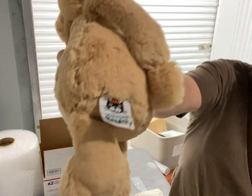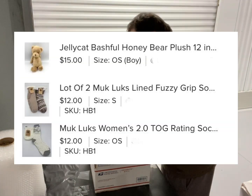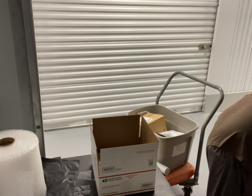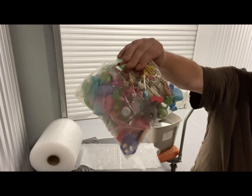Total cost on this was $35.10. Our cost of goods was only $5.31. After cost of goods, fees, and the shipping adjustment, our net profit was $18.87.